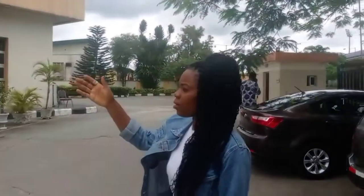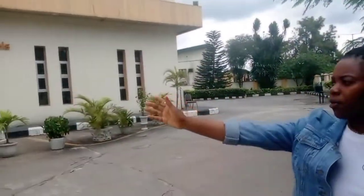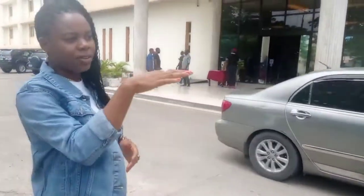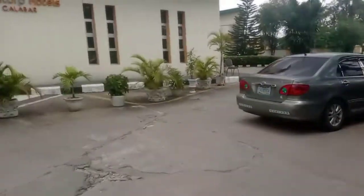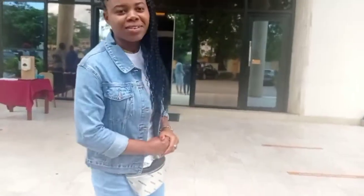So this is the entrance to the hotel over here. At the entrance, you can see that COVID-19 protocol is highly observed here and all of that. So I'm actually outside. I need fresh air. That's why you're not seeing me wearing my mask. Okay, so that's fine. But everything is out there. They do observe COVID-19 protocol. As you can see, the security as well is very tight. So they are also observing COVID-19 protocol everywhere. So come with me. Let me take you inside. Let's go.